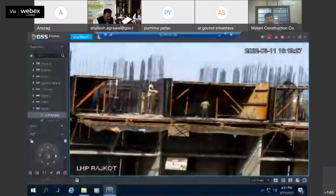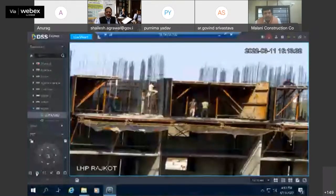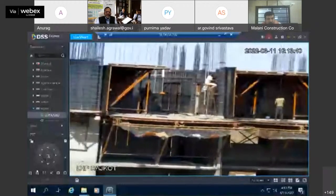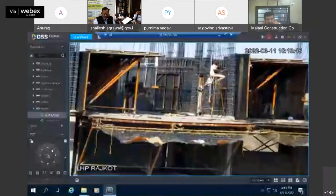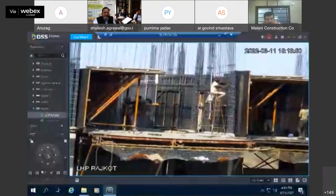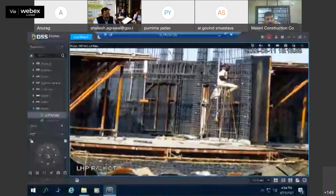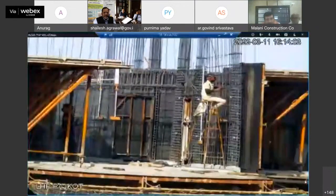Sir, I think this is the crux of the thing, where we can show the participants that it takes only 10 minutes to finish one component and 20 minutes for the entire room shuttering to move from one place to another. This is very important for them to know, how we can work and how fast we can do it. Another very good part is that we have only two types of spanners. You can see one person moving the spanner for the top and another for the bottom. So the system is pretty simple.